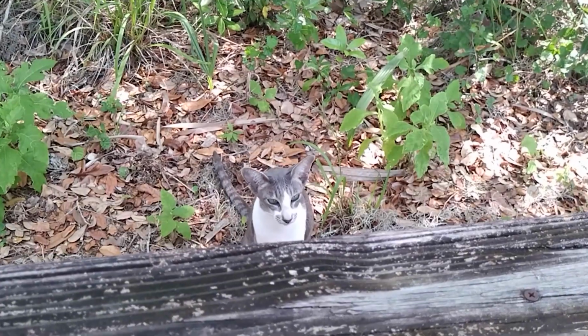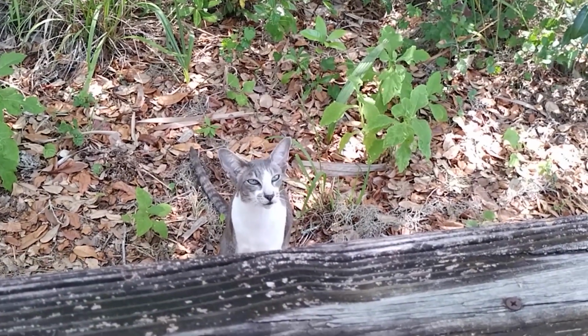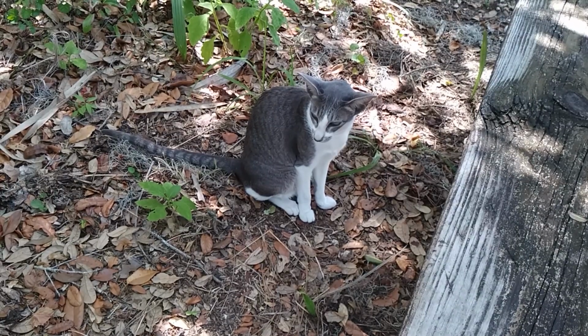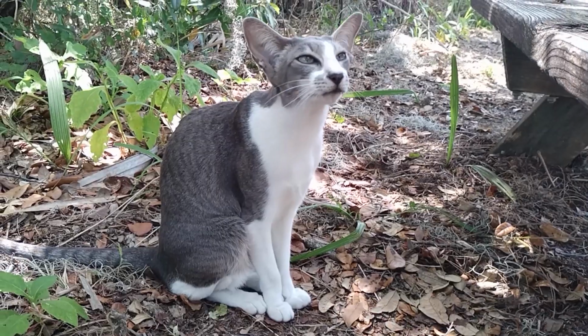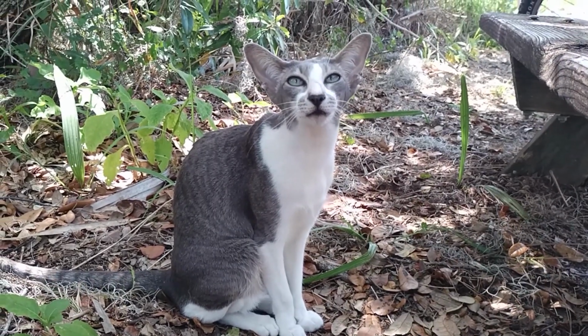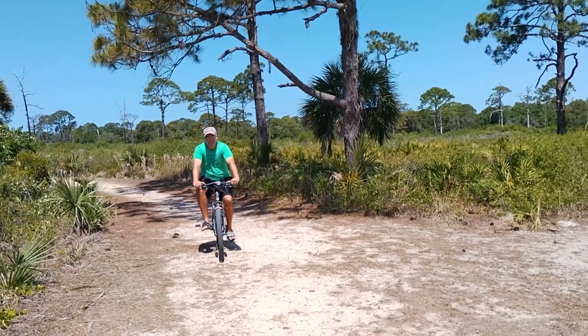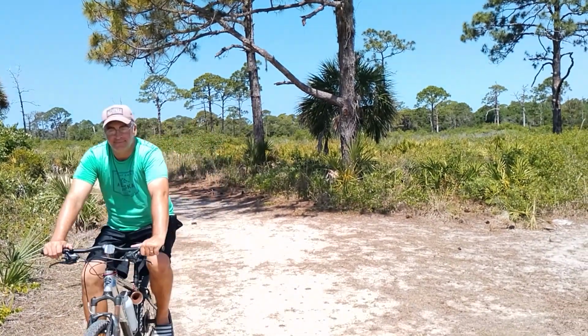So we're out here in the wilds of Florida, and I think we're being stalked by a house cat. This isn't what we expected to see today. That's a different type of looking cat, I'll tell you what. Very skinny face. We were a little concerned about a cat being in the middle of the park, but a few minutes later, the owner who was staying at the nearby campground area came to claim her.